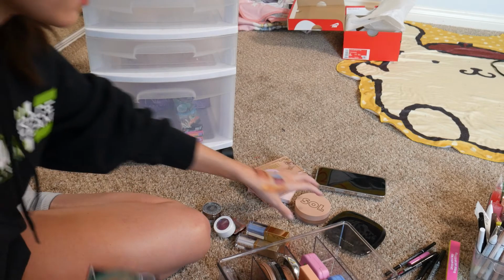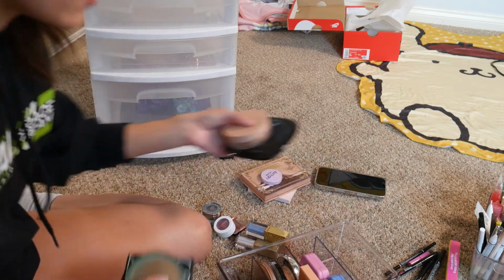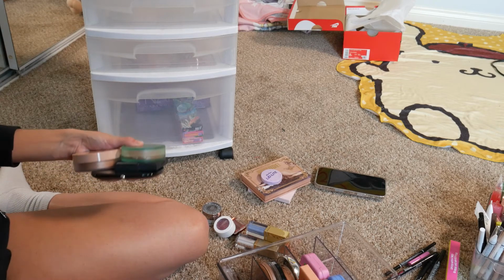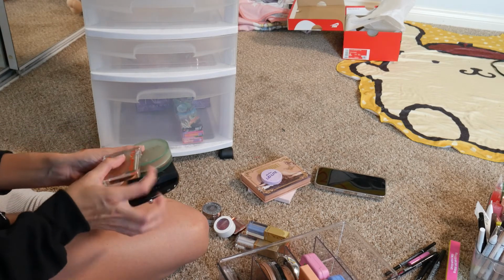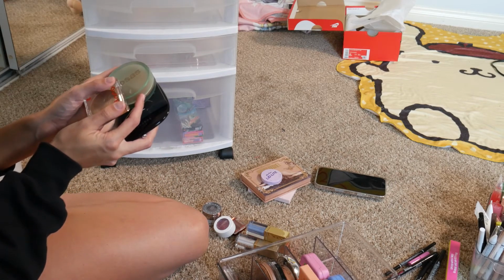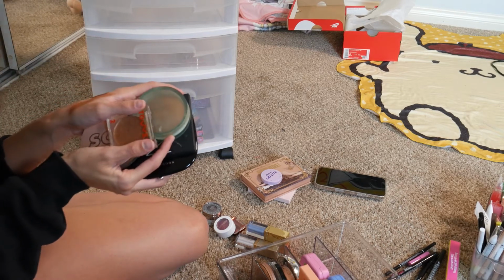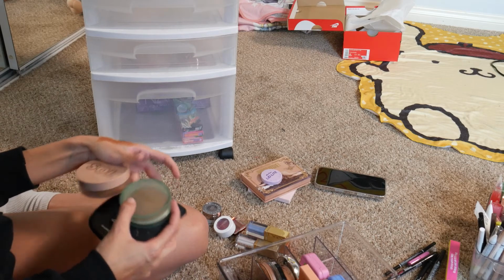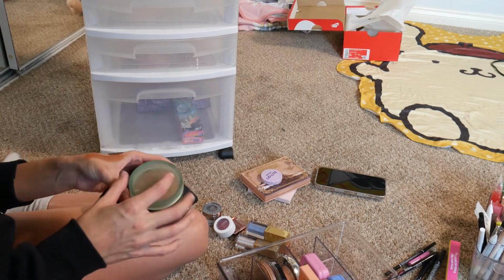Well, no, I think all of the blushes that I have, or excuse me, all the bronzers that I have are pretty cool. So I have, two, four, I have five bronzers in total, really. Wow, look at me. I do want to get the ABH bronzer. I really do, but we'll talk about that later.